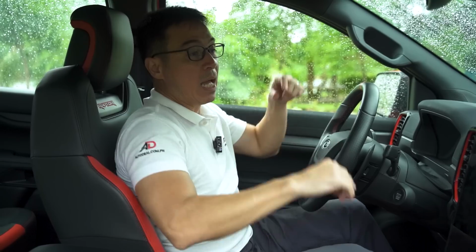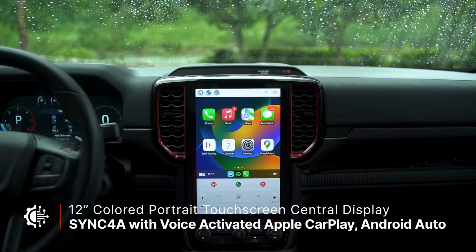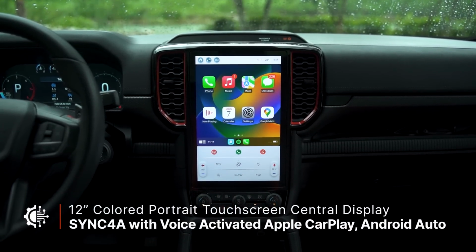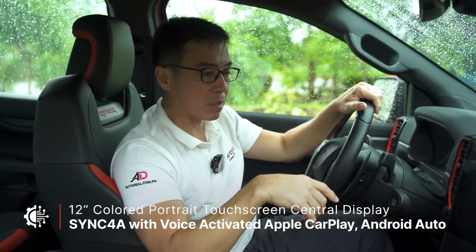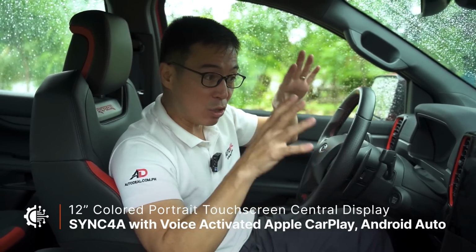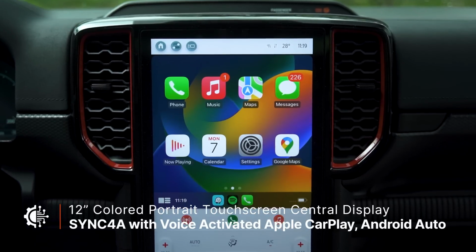paddles as well. Now, yes, Mr. Rooster, I'll get to that. The massive 12-inch screen that you find inside this automobile is the same as the top-of-the-line Rangers, which has all the functions that you need inside it. It's got Android and Apple capabilities. Yes, I'm getting to it.